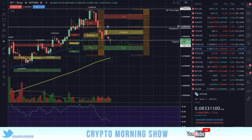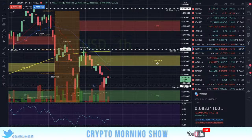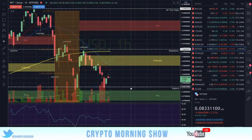Vechain made her way up to the evaluation zone, as we call it, and had a rejection off that 26-day moving average. As you see that blue line curling down on us there. Going to need to come down here and retest support. So let's zoom into the 1 hour, find that for you. There we go.